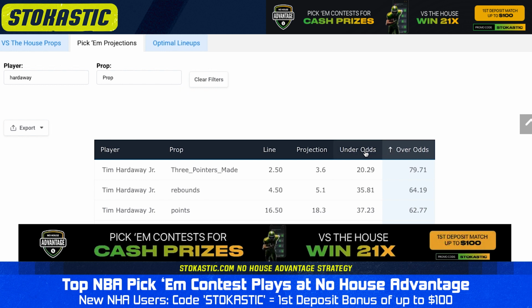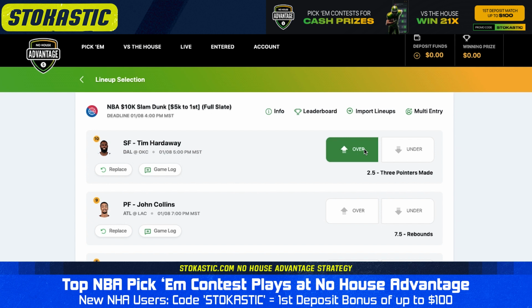Even in his last game, he only took 6 threes, but still got well over 2.5 threes. And Hardaway has had a lot of games where he's had double-digit three-point attempts, so I would not be shocked if he popped up here. This is projected as a close game between the Thunder and the Mavericks as well, so you should see a lot of Hardaway in this game. Probably not going to have a blowout scenario either. So we're going to make that our first prop.